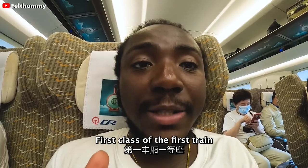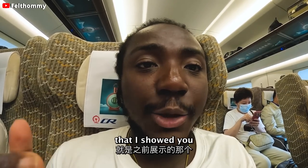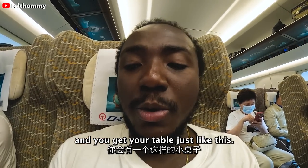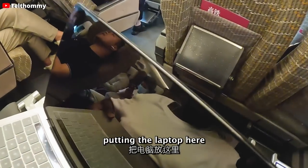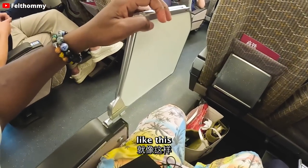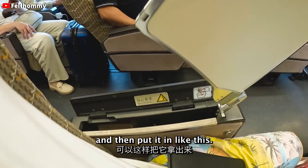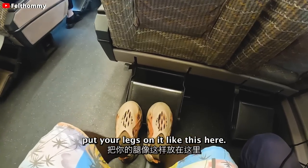This is the first class of the fast train, and it's quite different from the second class that I showed you. These seats here are big, they are vast, and you get your own table just like this. This is quite different. Just take a look at it. I'm putting the laptop here, and I could close it like this. And put your legs on it like this, yeah.